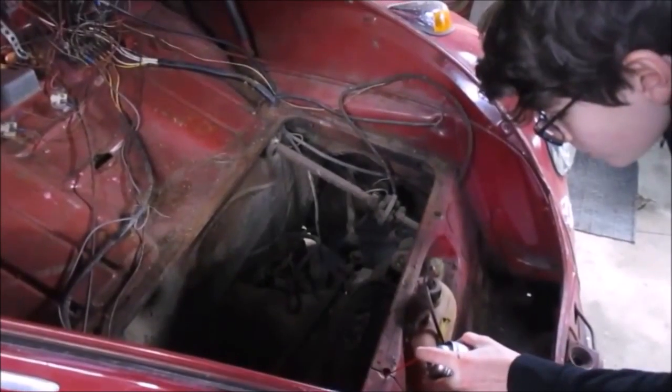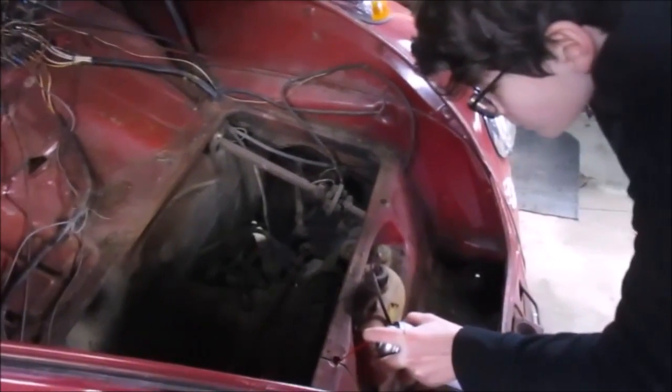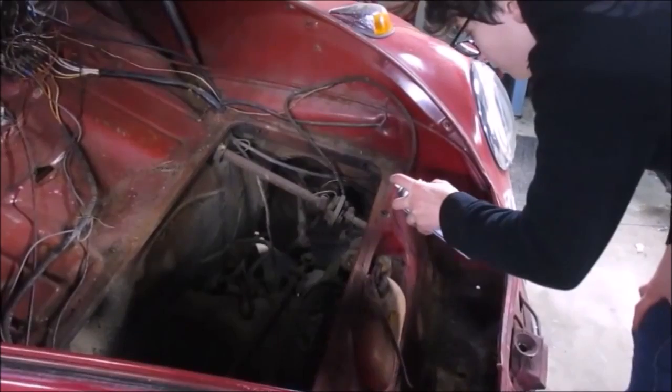So to help line everything up, I fitted the pan and the heater channel together in the car before we even started to weld anything together. So I'm just bolting the pan and the heater channel together with a little piece of gasket in between each nut and bolt, and the pan and the heater channel. Here's the shop apprentice on the gas tank reinstallation.